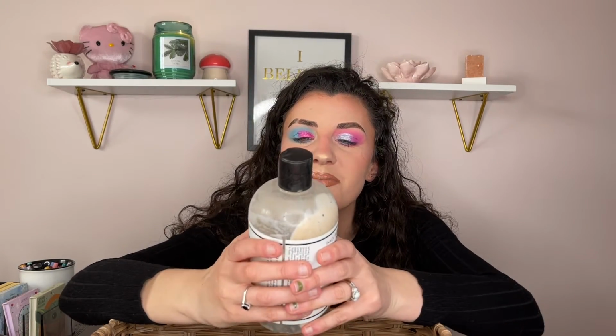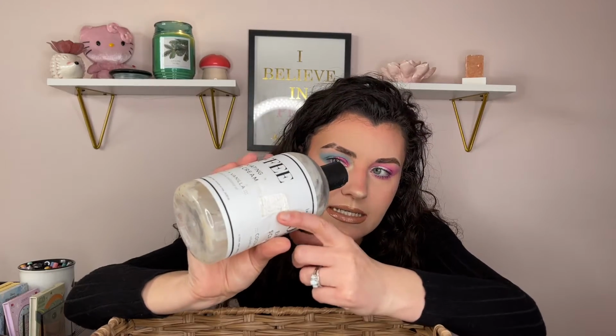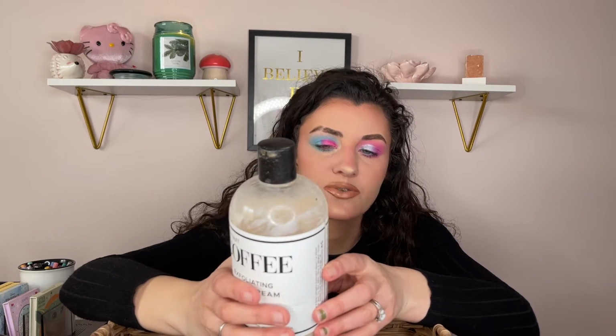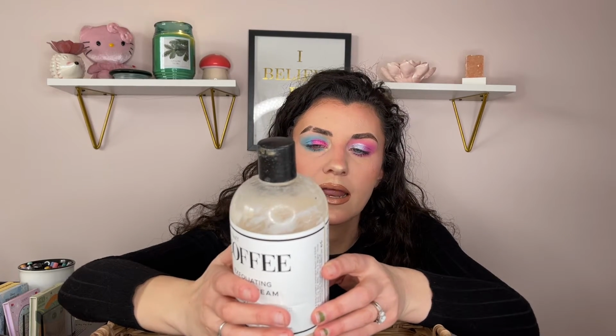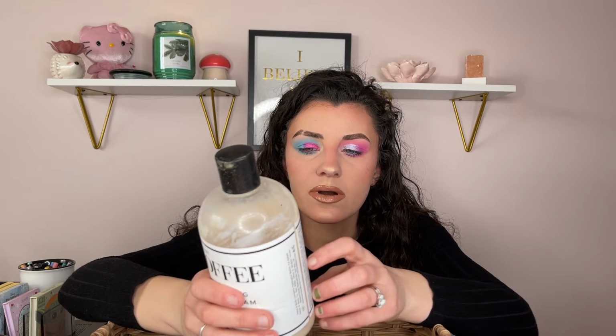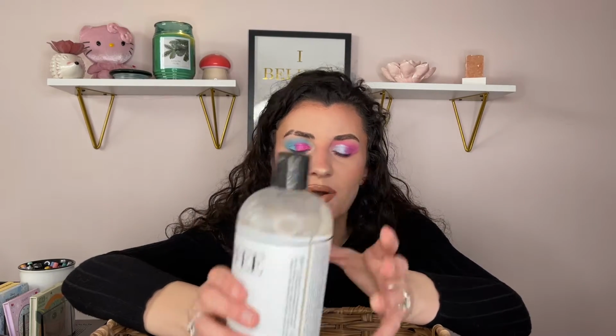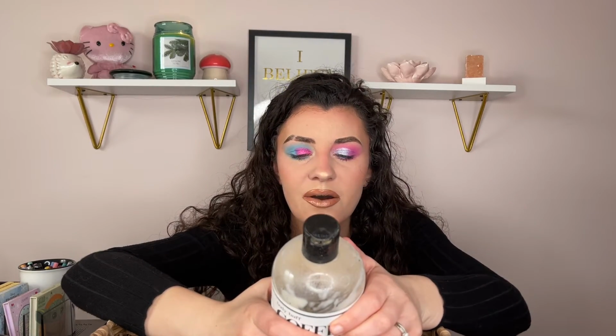All right. This is something I got from Marshall's. I don't know how much it was because it was in my shower, so the tag kind of wore off. But this is the Body Buff Coffee Exfoliating Scrub Cream. It's coconut and vanilla. It's gluten-free, paraben-free, mineral oil-free, and is vegan. This was okay. I thought the smell was pretty nice, but I don't feel like it did enough. You know what I'm saying? So I wouldn't purchase it again, but it was nice to try out.